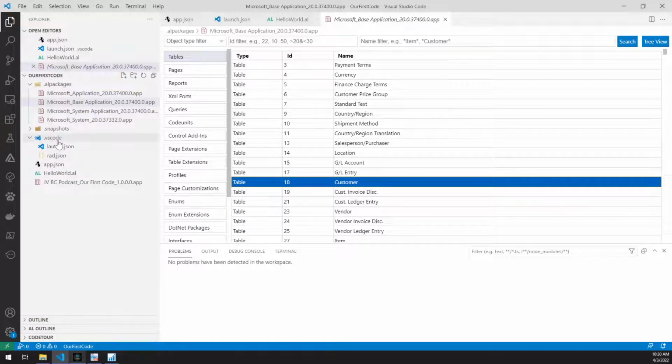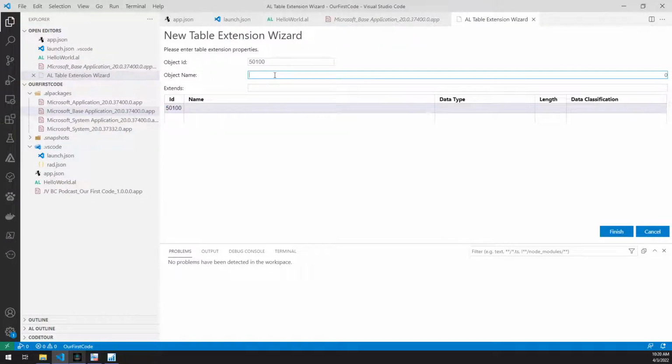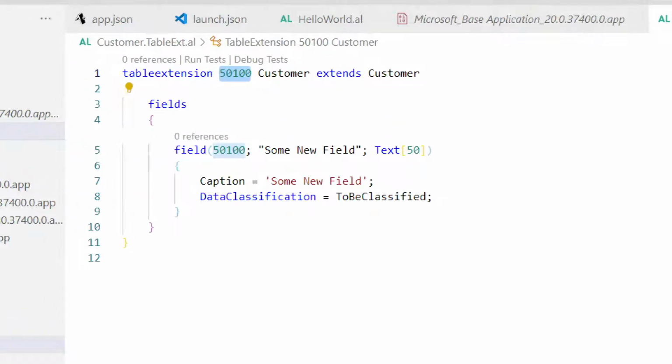So here's our customer table. We could go ahead and, real quick, let's make a customer table extension. And I'm going to say this is extending the customer table. And I'm going to add some new field, just text. So now I've got a table extension that extends the customer table. It works like, zoom in again, the Microsoft car is there, but now we've hooked on to that a new car from this extension.